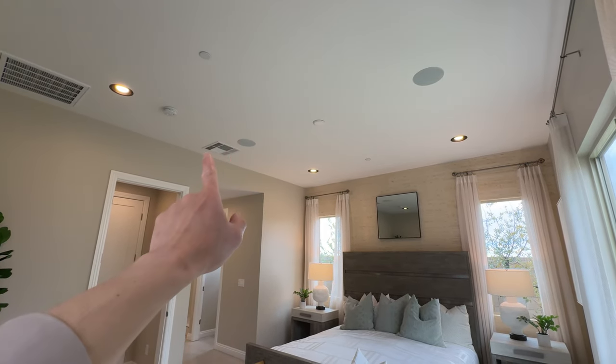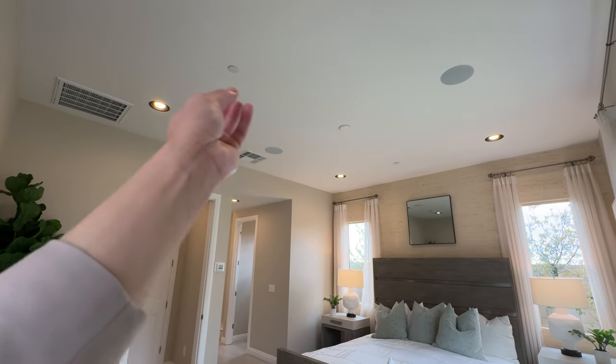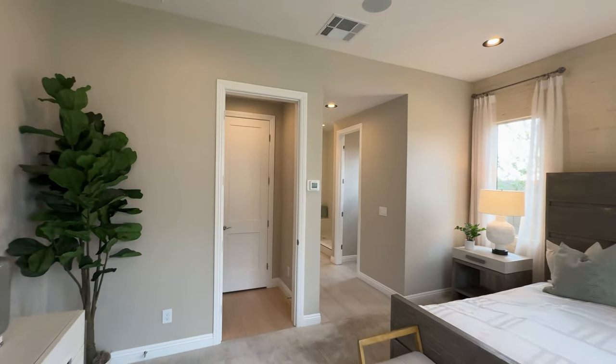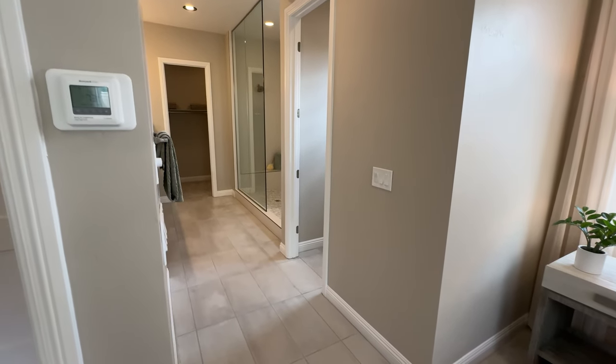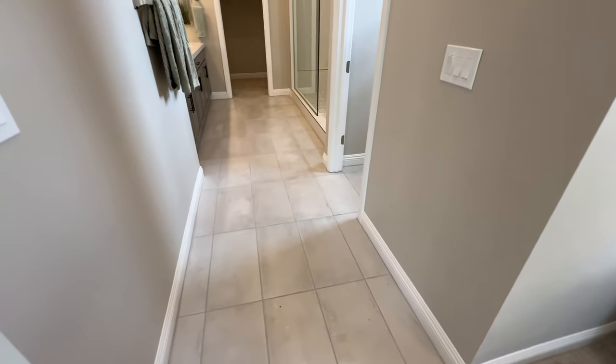A lot of fire sprinkler, the small cups there. And then you have the smoke detector. Okay, and then you can control the temperature at this particular area of the home. Okay, are you ready, guys? We're gonna check this out.